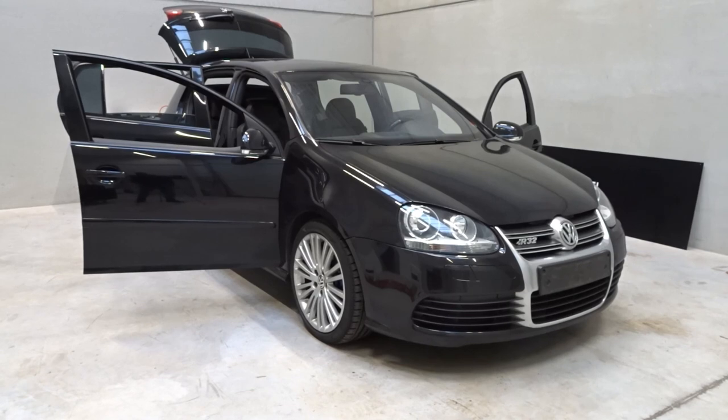Today we have here an R32 Volkswagen, a very special car with these options, and in this state I think we won't find another one like it. The customer of this car has asked me to make this car like new.